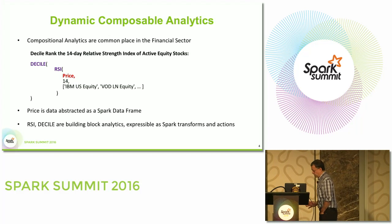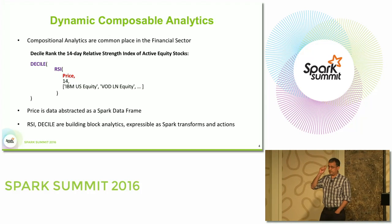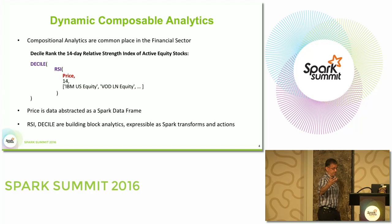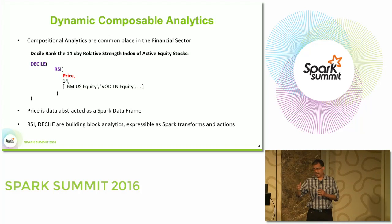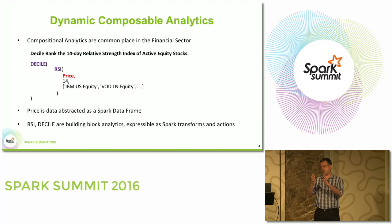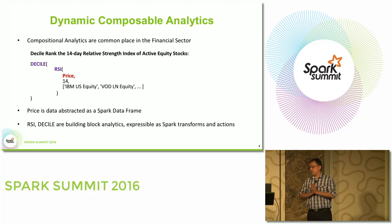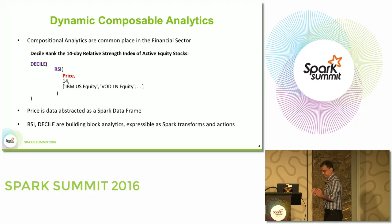Don't worry about what RSI or relative strength index is. It's just some formula which translates to a set of Spark transforms and actions. Decile ranking, likewise, is a set of transforms and actions as well. And by compositional analytics, what we're talking about is, at execution time of this query, you want to be able to union the transforms and actions from both of these functions and then apply the union transforms and actions onto a data frame, for instance, to get some results.